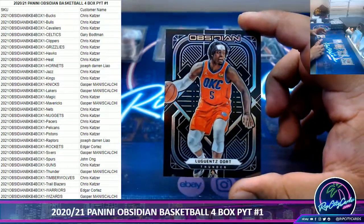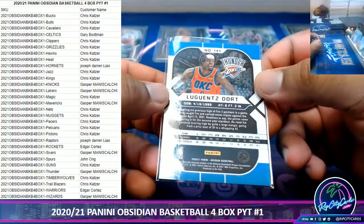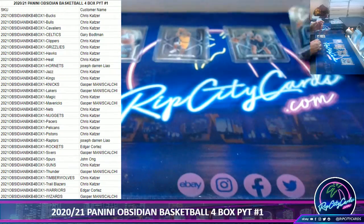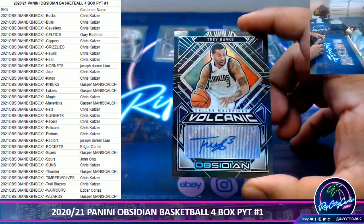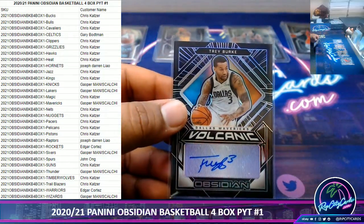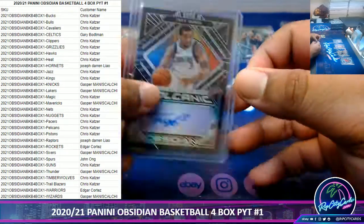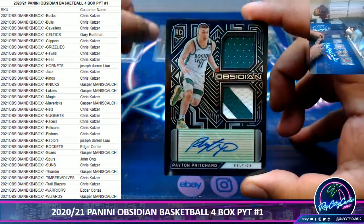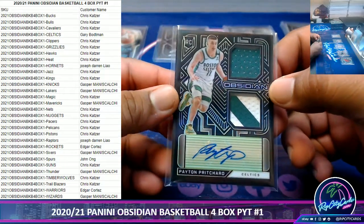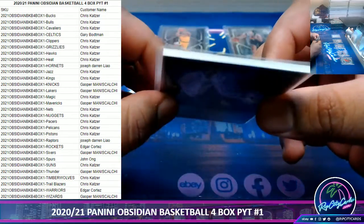Got, I call him Lou Dort because I can't really pronounce that name. Lou Gintz? I don't know. Lou Dort, Thunder. Not numbered. Right here, we got a Volcanic autograph for the Mavericks, Trey Burke. $60 of $75. And we have a RPA for the Celtics, Peyton Pritchard. This guy will be getting more minutes now with Kemba Walker out of there. I think he's the starting point guard for the Celtics. This could be a huge hit right here.